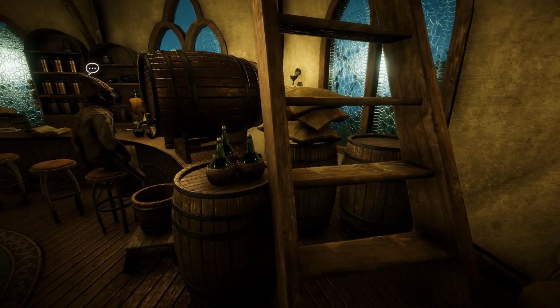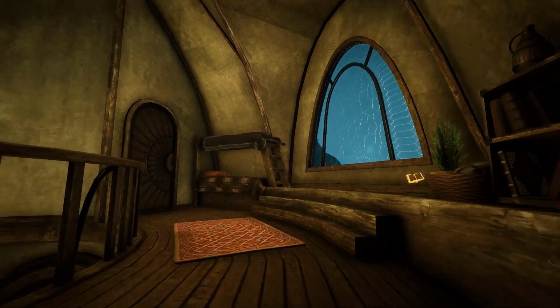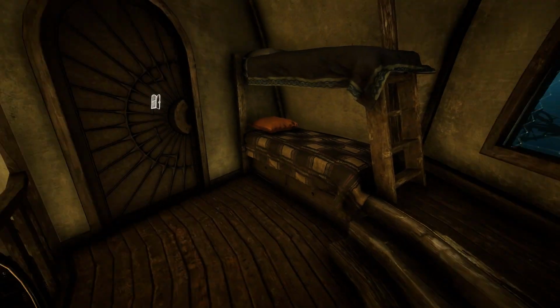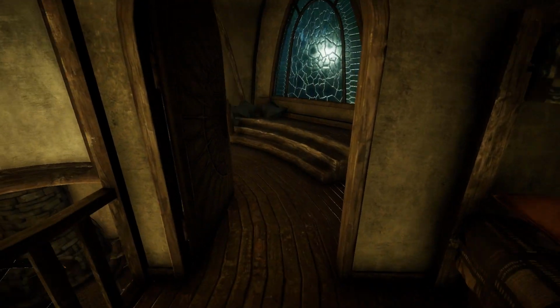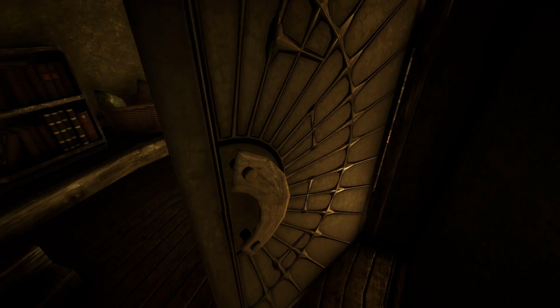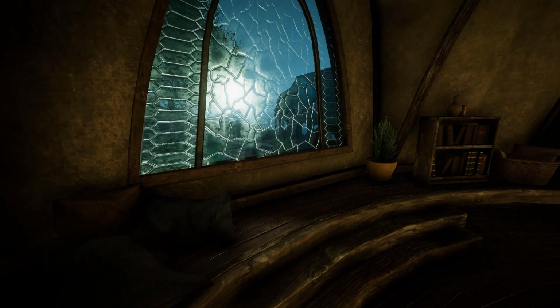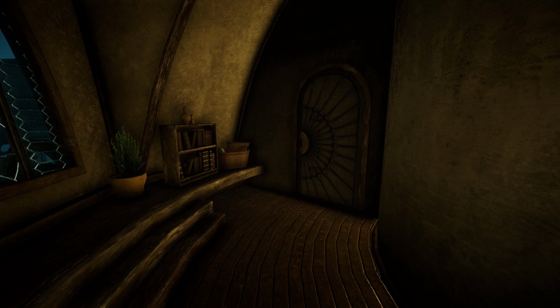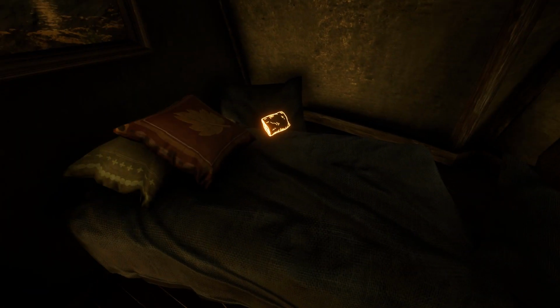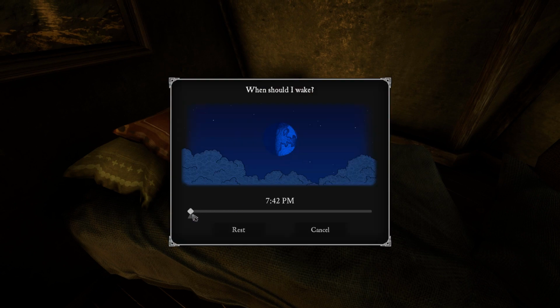Okay. On the plus side, we can sleep, make it morning so we don't freeze, and then we can go back and talk to that painter and see if he'll give us any glowstones so that in the future, if we do have to sleep somewhere, we can do so without passing out and ending up back here, which is kind of unfortunate. All right, I'll see you guys at the Fisher.